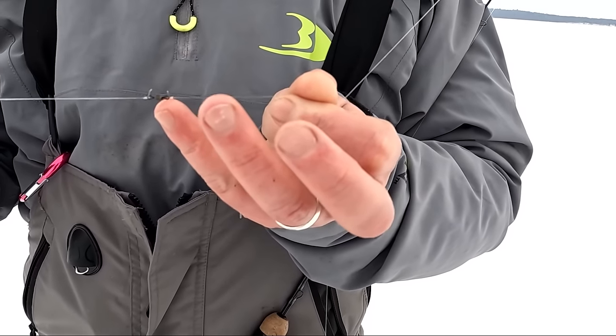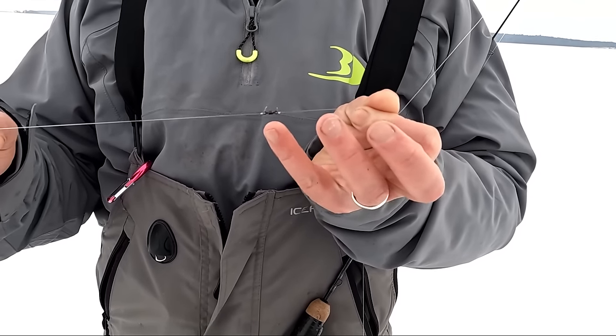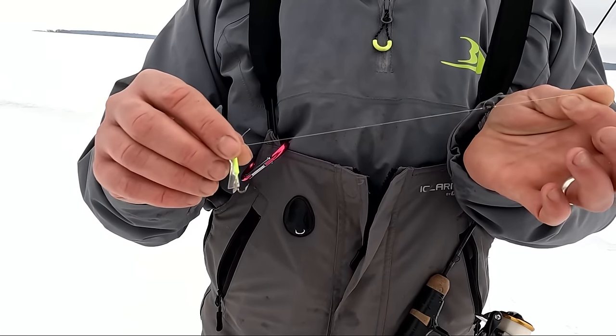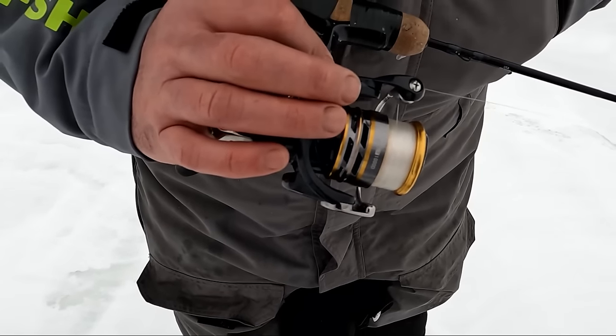Just got a little roller swivel there to a little 6 pound fluorocarbon leader. And that's really the setup. So it's pretty simple. I've got it on a 1000 size Daiwa reel.